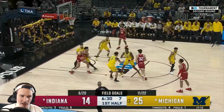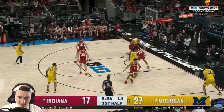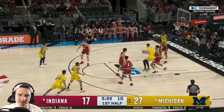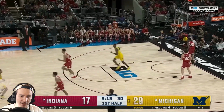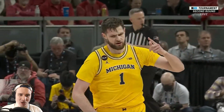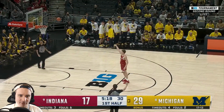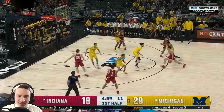Trayce Jackson-Davis trying to get going. Been relatively quiet so far. Finishes that one over Dickinson. Dickinson keeping his dribble here. Not able to find the space. Says, I'm just going to go up with the left again. Gets the friendly bounce. And there you go, back up to a 12-point lead. Get the tech, though. He said and one. He wanted the foul. Ref didn't like it, teched him up. Missed the first free throw. Will make the second. So it is what it is.